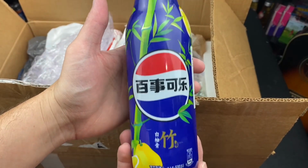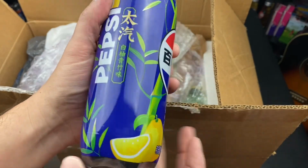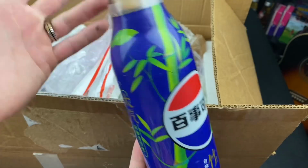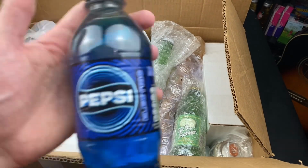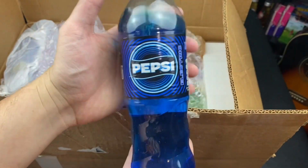All right, next up we got another Chinese Pepsi, white pomelo, green bamboo. I think it's different than the can version, but yeah, I'm sending them this right there. Okay. And last but not least, we have Pepsi Electric Zero Sugar.